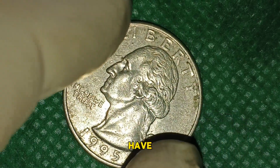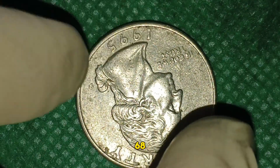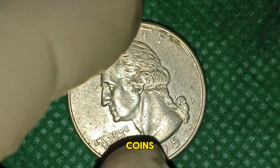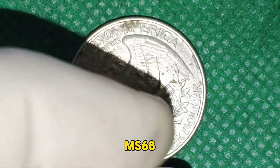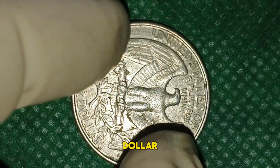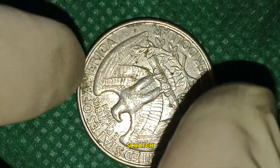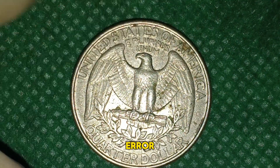Now, if you have a coin in Mint State 65 or higher, especially 67 or 68, then you're talking serious money. MS67 coins have sold for $100 to $300. MS68 coins are extremely rare, and this is where that $1 million sale comes in. Remember, grading is everything. One tiny scratch or blemish can bring the value way down, but don't overlook error coins.